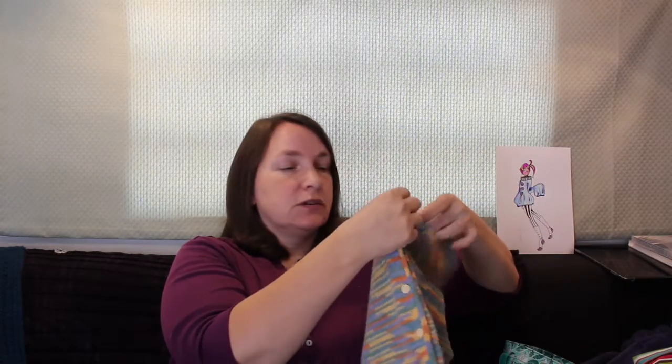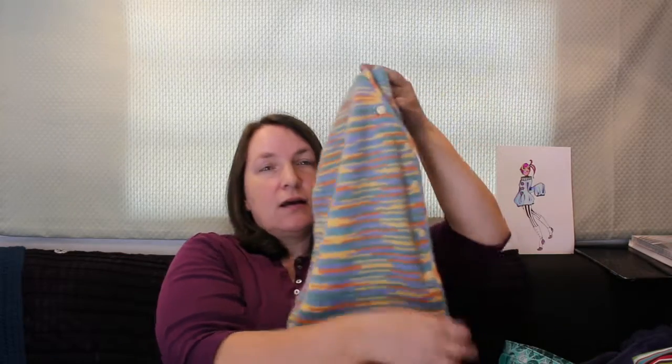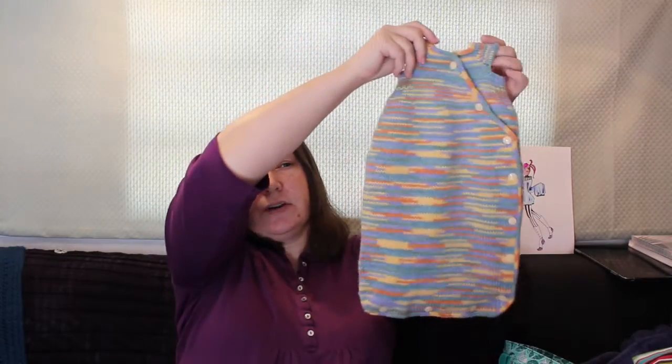Or you could buy the snaps that are already on tape, which is what I'd wanted to do, but I didn't find what I was looking for. So I bought plastic snaps to use. They're easy to use, they're soft. I'm very happy with this. It's very exciting. I hope to soon get the pattern written up and on Ravelry.